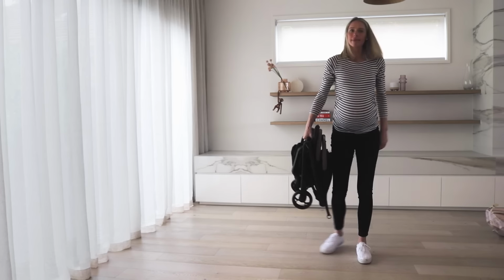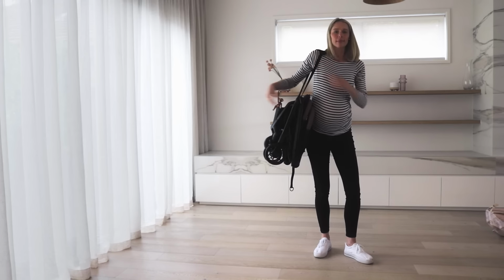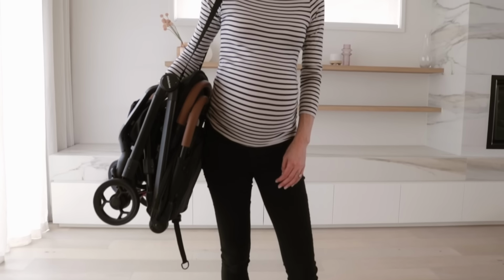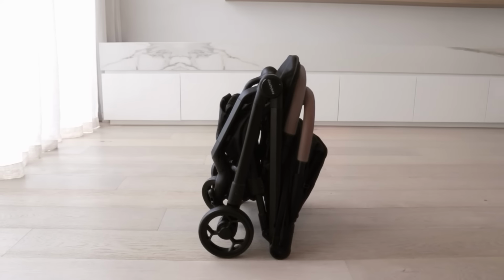The carry bar here makes it easy to just pick up and go, or if you need a hands-free option, just pop the adjustable carry strap over your shoulder and be on your way. The compact freestanding fold also makes for super easy storage and makes manoeuvring around airports or public transport much easier.